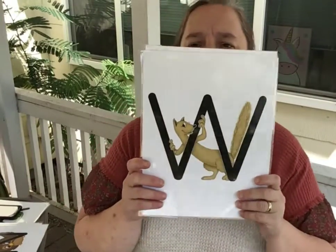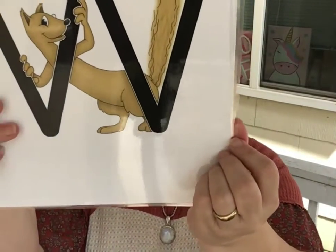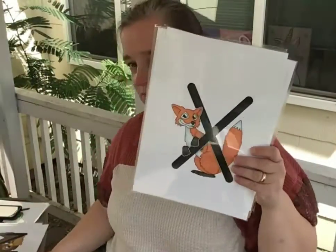W is for Willy Weasel. Willy Weasel loves the letter W, and he likes to wiggle. So you take your hands, put them together with your fingers, all tied up, and wiggle like a weasel. Wah, wah, wah. W for Willy Weasel.